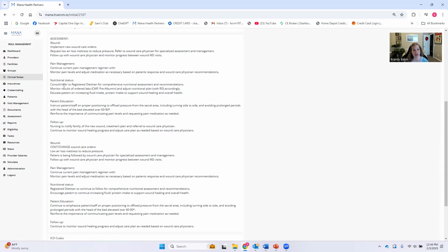Nutritional status, you're going to consult or refer to a registered dietitian for comprehensive nutritional assessment and recommendations. You're going to monitor results of ordered labs. So if this is a new wound, and we said it was a new wound right here, we're going to order a CMP and a prealbumin, because the CMP is going to give us the total protein and the albumin, and we're going to get a prealbumin because, sure enough, the registered dietitian is going to need that, and we're going to need that to put diagnoses in place.